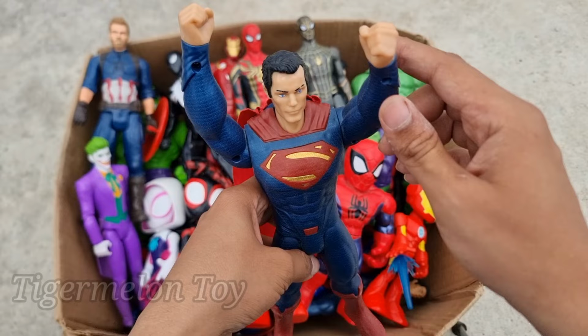Wow, guys, Iron Hulkbuster is looking very strong, guys. Look at the very cool golden and red color full of metal suit, guys. This is very heavy metal suit superhero Iron Hulkbuster. Wow, he's so cool. Now, who is next, guys? Wow, guys, look at his very cool super logo on his chest, guys. Look at the very cool red cape, guys.